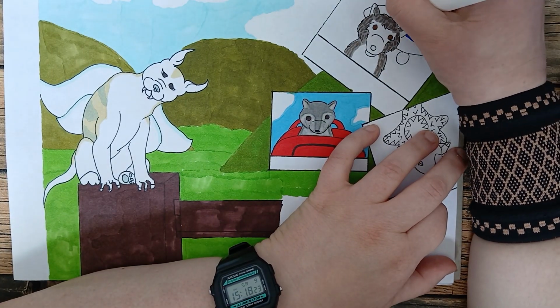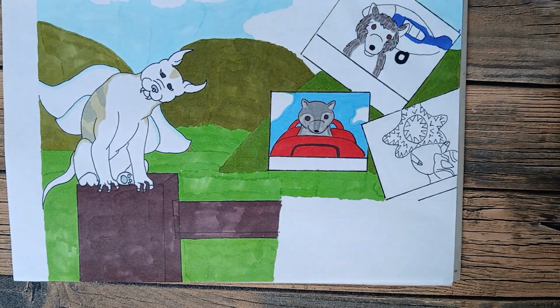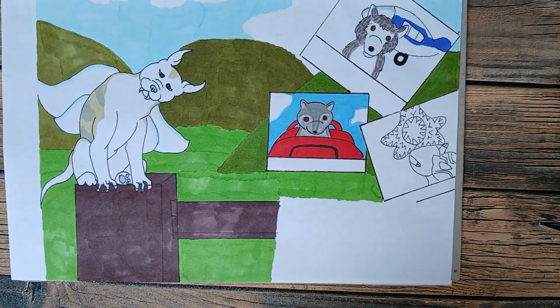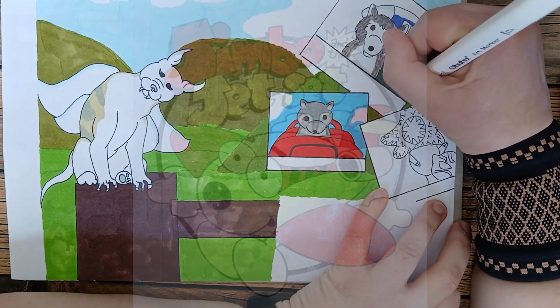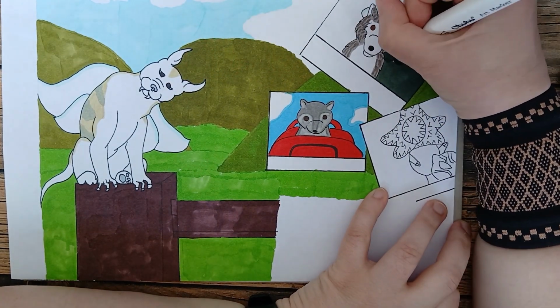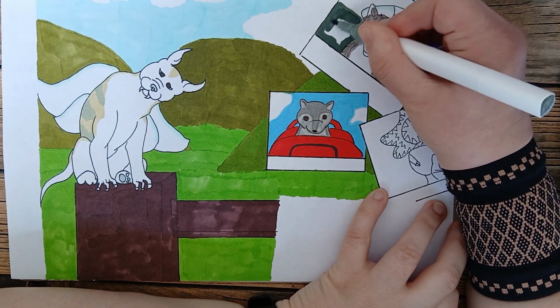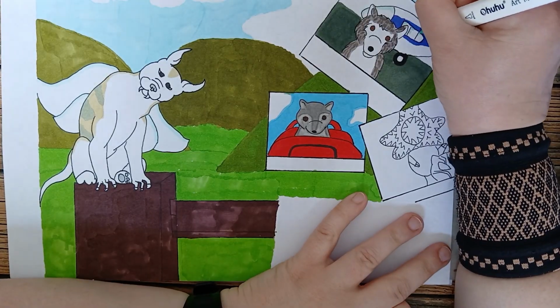And the plane, I based this loosely on a very old cartoon called Jimbo. I think it's Jimbo and the Jet Setters, something like that. Anyway, it's just a very stylistic cartoon. Obviously, I didn't want it exactly the same, but just the really simplified version. And I just thought that worked quite well to get it into the image.